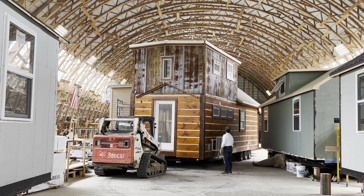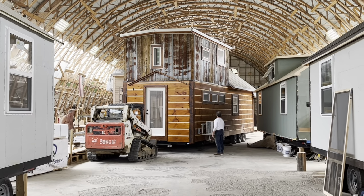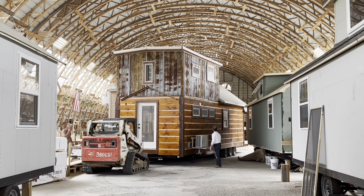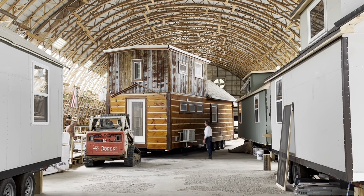All right, Randy's guiding it. Cameron wanted to know why I built this house so big, so tall. It's a big one.